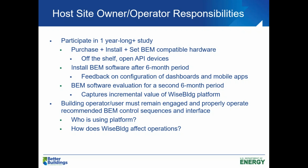We are aware that there's a lot of technology out there now, hardware, that is able to provide already some sort of marginal savings with the heightened intelligence, but then to go in and put in a system that centralizes all that and provides connectivity across those devices, that's a sort of fuzzy line of how much more energy savings does that give you. So this is why we're trying this two-step approach in this evaluation process, to see exactly how much the WISE Building platform is providing in terms of value and savings.